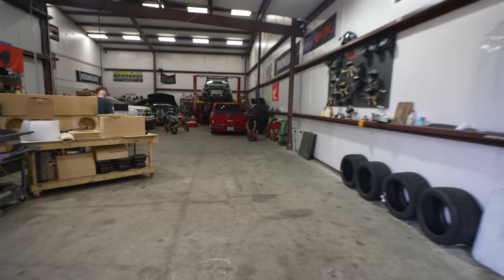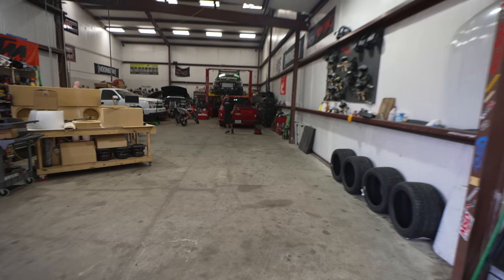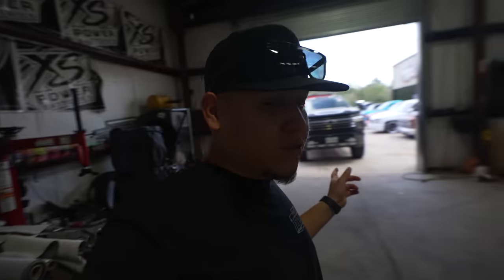So let's go, guys. Vargas is getting everything ready. We're taking tools, an impact gun, a jack, anything we might need. We're also taking these rims, just in case it doesn't fit with the wheels that it has on the trailer, so we can swap them out. But hopefully it fits.